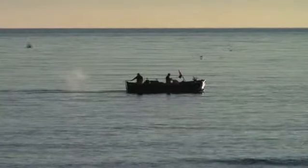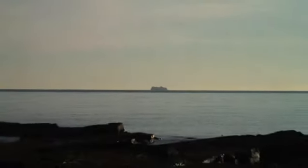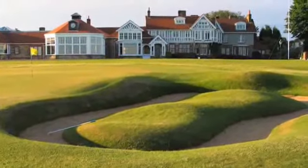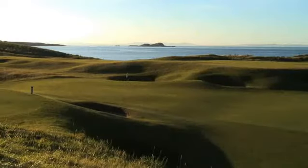The Forth Estuary stretches inland from the wide North Sea towards Edinburgh, the Scottish capital. Lining its southern shore are some of the finest links courses in the home of golf, parcelled and presented in the charming region known as East Lothian.